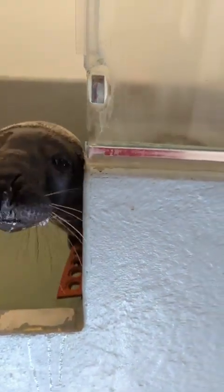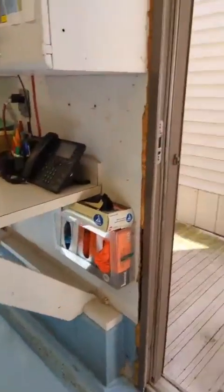And then again, another quick peek at this one. He's from Surf City. You can go ahead and close that now. He's from Surf City, and he had some lacerations on his hip and on his abdomen. And again, he's doing really well right now. So we're going to head over now to the ICU.